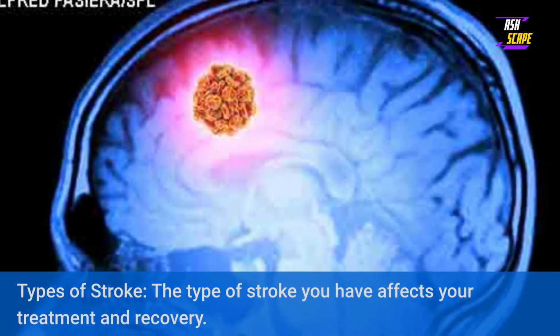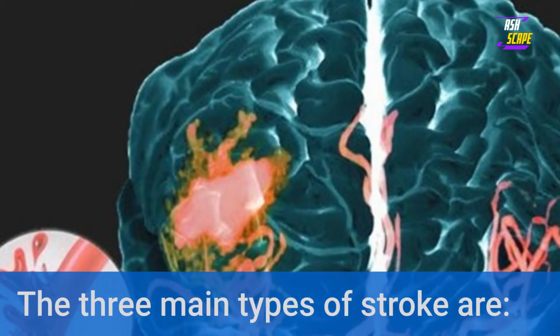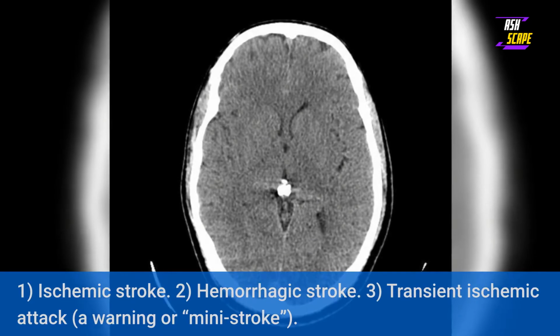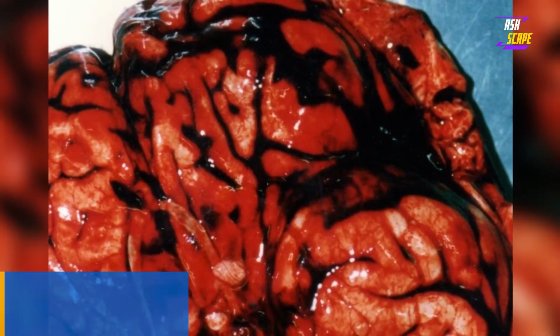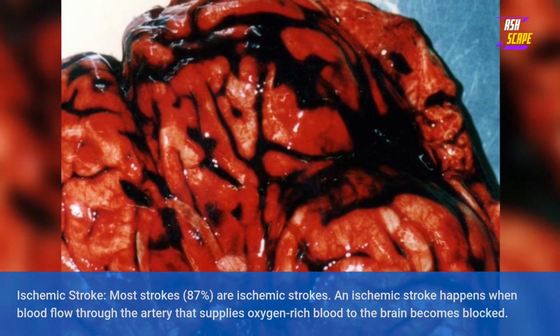The type of stroke you have affects your treatment and recovery. The three main types of stroke are: 1. Ischemic stroke. 2. Hemorrhagic stroke. 3. Transient ischemic attack, a warning or mini stroke. Ischemic stroke. Most strokes, 87%, are ischemic strokes.